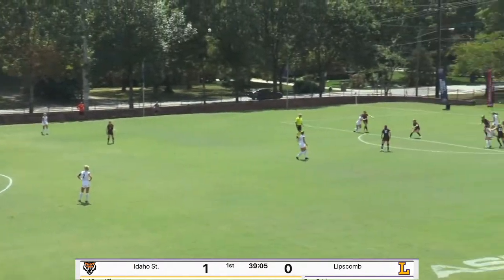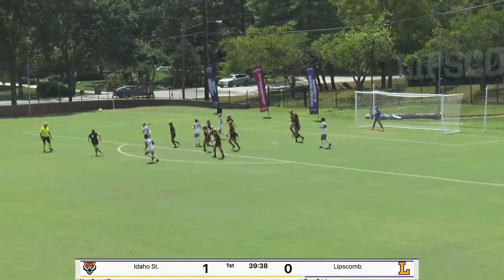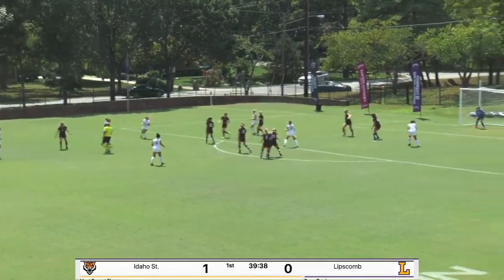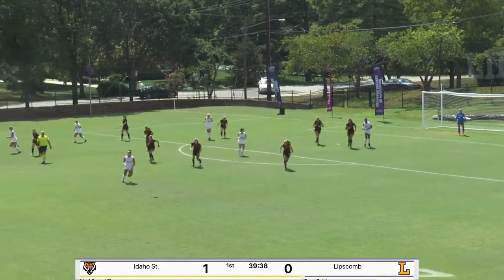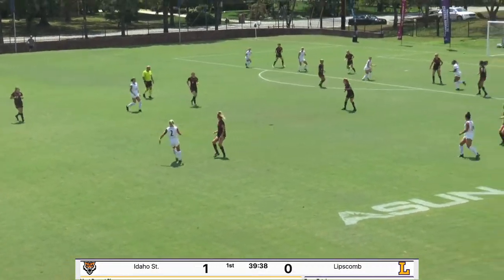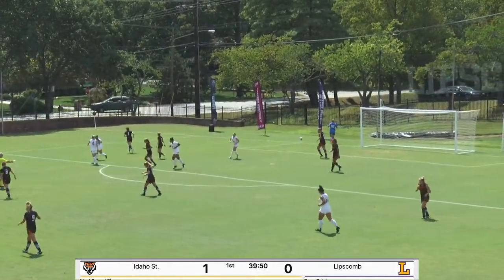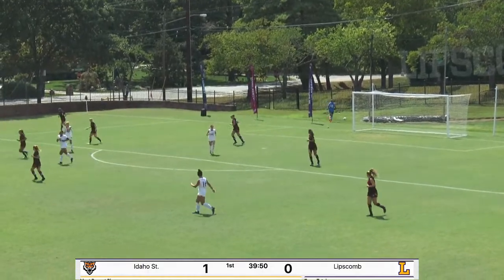And here's the ball. Played into the box. Headed straight up into the air. Idaho State trying to clear it for good. A one-touch shot from Hint. But it's cleared back out to Kraft. Kraft, far side, headed out of play. Wheeler and Elmore were both there for Lipscomb.